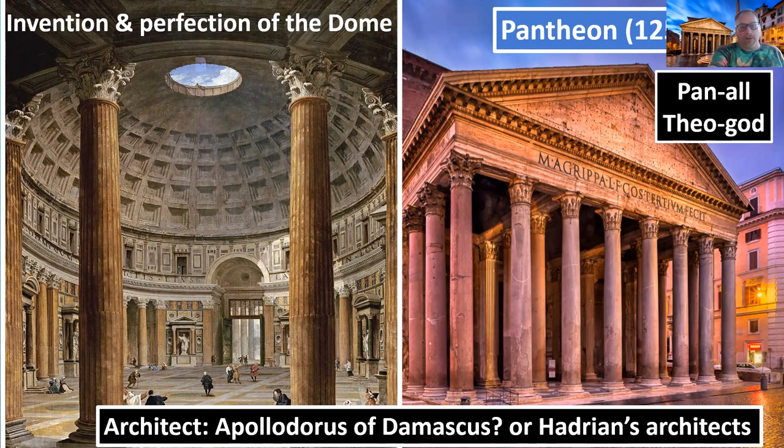Hadrian and Marcus Agrippa, as you can see up here, his name shows up right there. You'll note on the outside, we don't have the Doric and we don't have the Ionic. We have the Greek-inspired Corinthian columns. Why? Because the Romans are not a democracy. They are a republic. They do some democratic votes, but it's all based upon the rule of law. That's a republic.